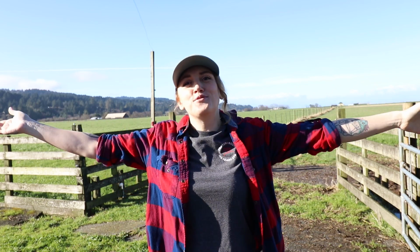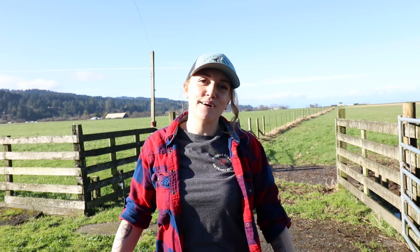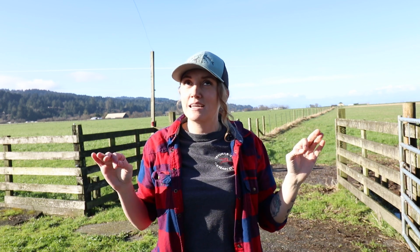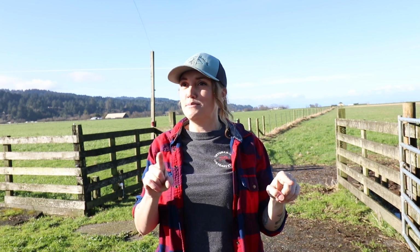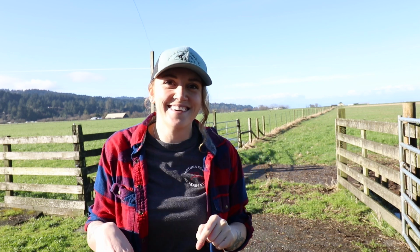It is a beautiful, gorgeous, sunshiny day, which is amazing after all of the dreary, gloomy rain that we had. And don't get me wrong, I am not complaining about rain at all, but it's nice to see the sunshine. So I think Kevin wants to come out of his inside house and get outside, so let's go get him.